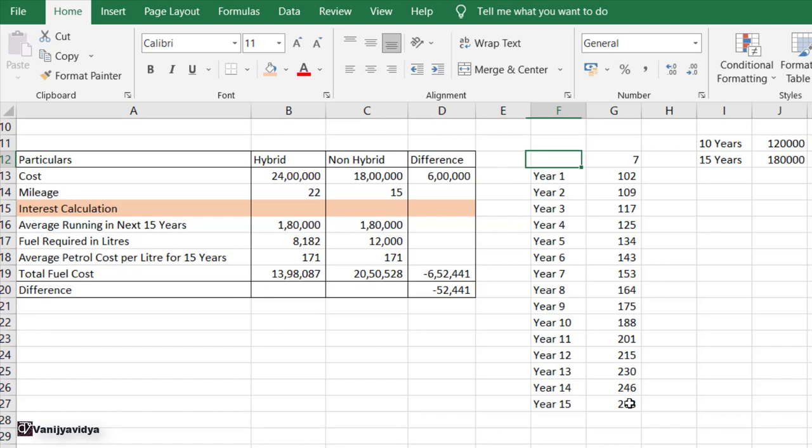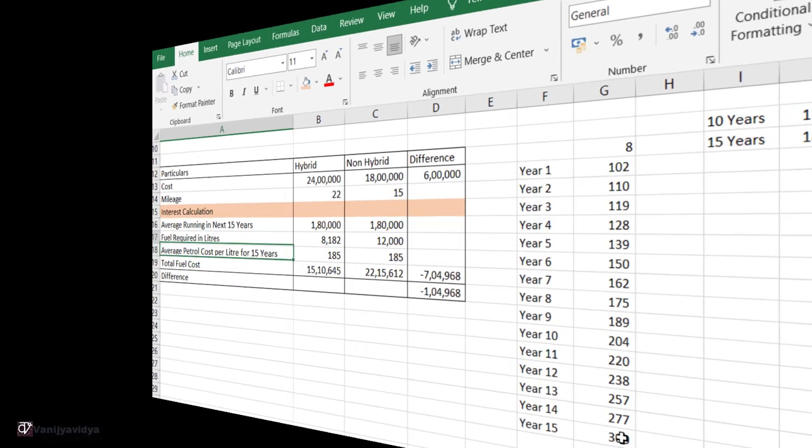Similarly, we can change the inflation rate here. Let's take it as 8%. If the inflation changes, then obviously our savings in fuel cost will be more if we are using the hybrid one, and so it will be more beneficial. Accordingly we can use this sheet to make our analysis and calculation.